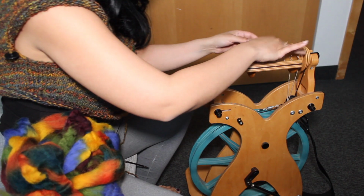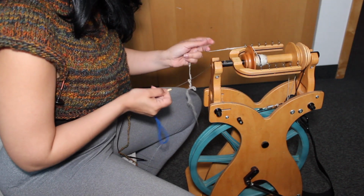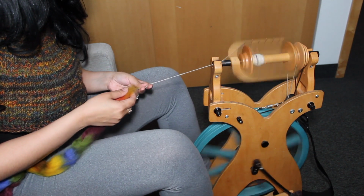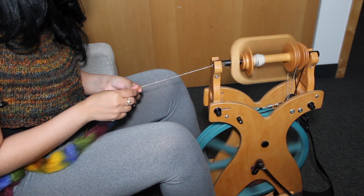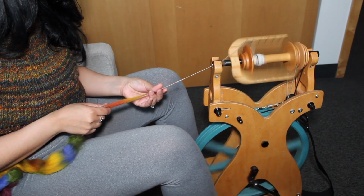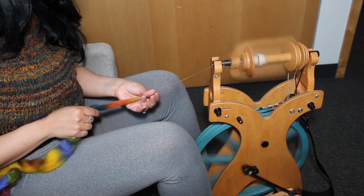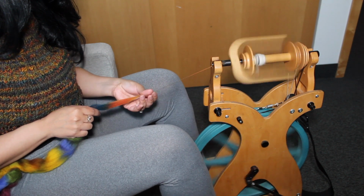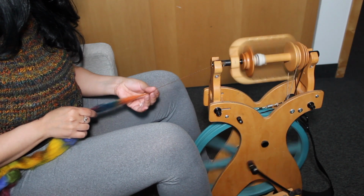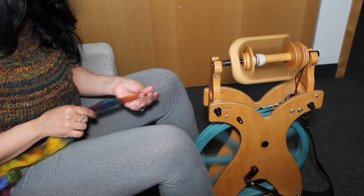Let's test out this wheel. Let's see what we are working with. Oh, I'm so excited to try this wheel. Oh, it's so nice. It's so nice, Benny. So different than the Ashford Traditional with the 2 treadles. Oh, and it spins so good. Take my money, Robin. Take my money, Schacht Sidekick.